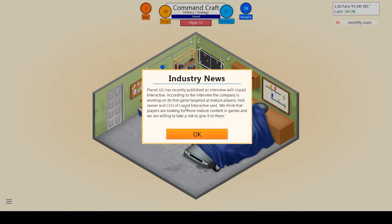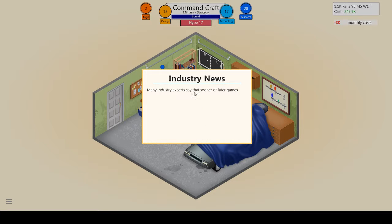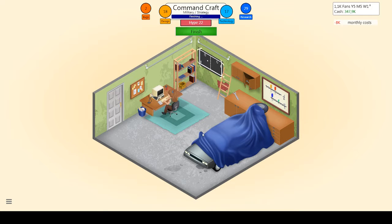According to the interview, the company is working on the first game targeted at mature players. Fight owner and CEO of Liquid Interactive said, "We think the players are looking for mature content in games and are willing to take a risk to give it to them. Many industry experts say that sooner or later games with mature themes will become more common. We are curious to see how the market will react to these."